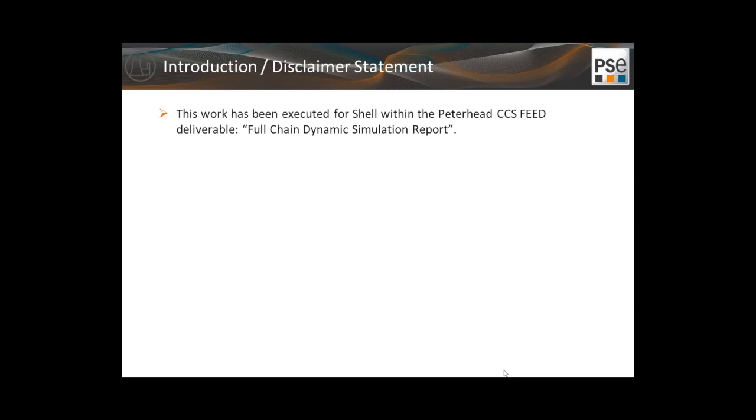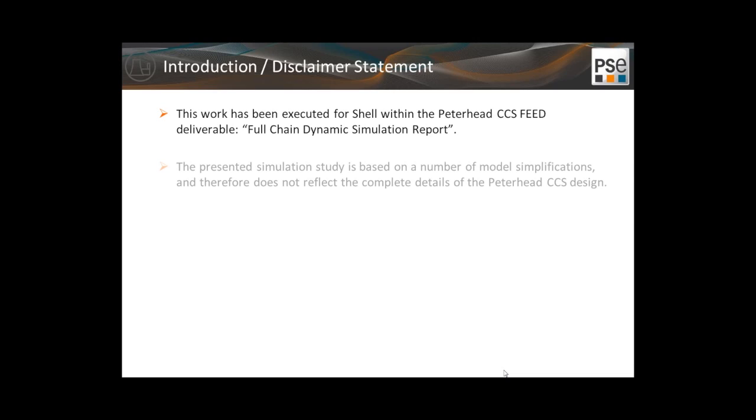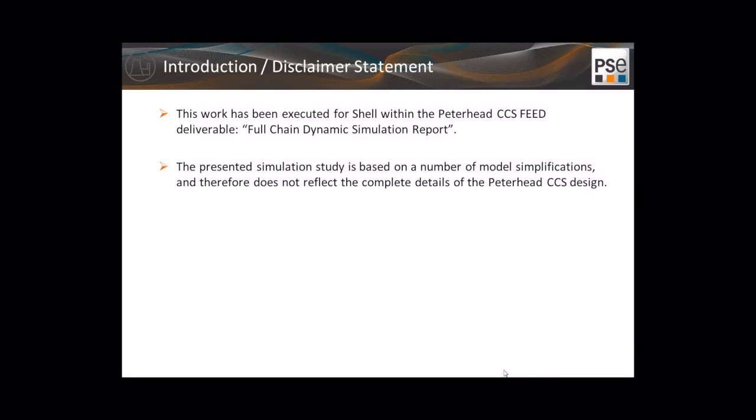As with all commercial projects, we begin with a disclaimer. PSE was contracted by Shell in June 2014 to carry out a 6-month simulation study of the whole CCS chain operation. The study was carried out based on the latest information available at the time, covering the design, operating procedures, and control schemes of the plant. However, it does not reflect the complete details of the Peterhead CCS design, and as such, the findings and recommendations presented provide direction for follow-up work during the engineering phase.